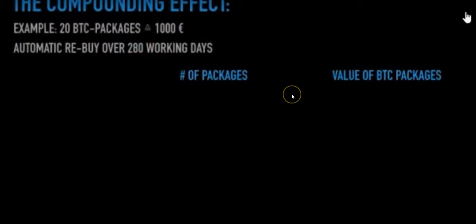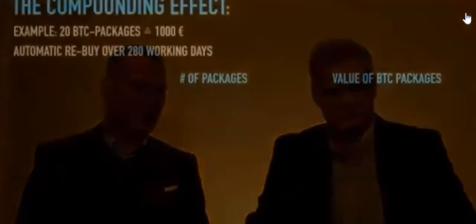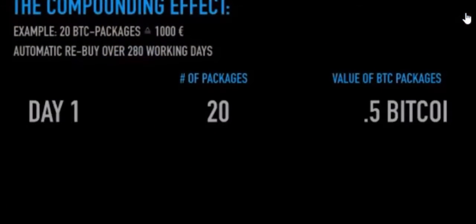And back to the example, 20 BTC packages. Once you have 50 euros in Bitcoins in your internal account, I mean the return of capital in your USI account, you can do 2 things. You can either withdraw it, take it out to your own wallet whenever you want on a daily basis, or you can take it and make another investment in a new package. And if we take this example of 20 packages, what happens with 20 packages over a year? Well, I think I broke it down to half a year and a year.